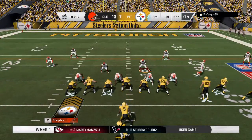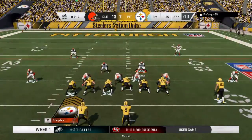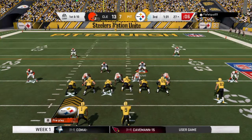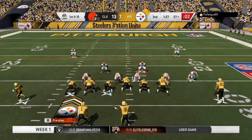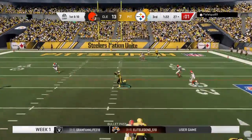Take four. Hatchet. Go. Motion. Hey, check motion, man. Put your hands on him. Get him.